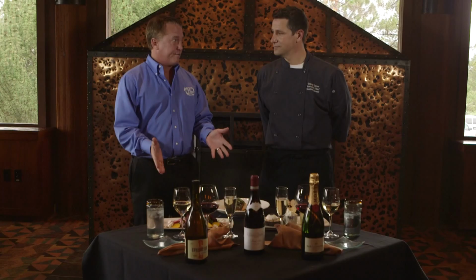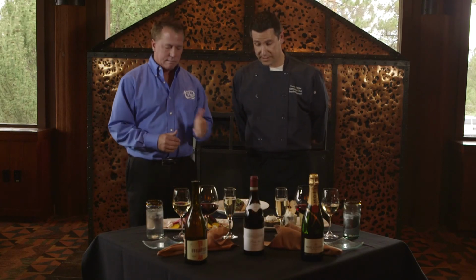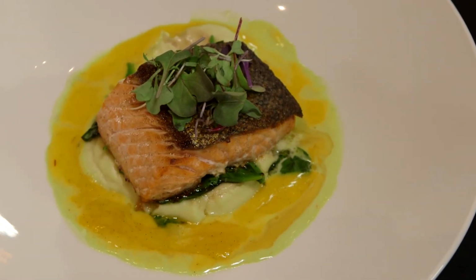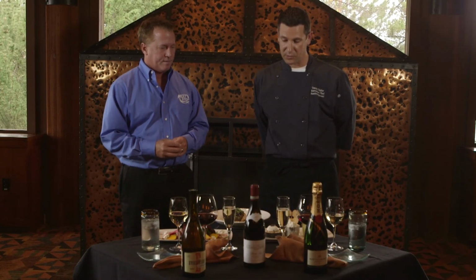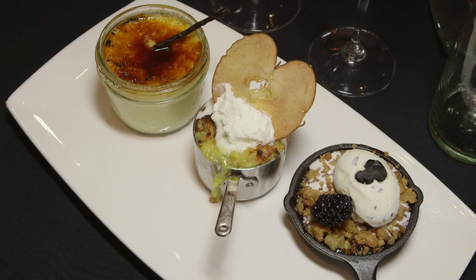This looks amazing, Chef. Nicely done, nice preparation. What we have here is baby arugula tossed in a blood orange vinaigrette, some roasted beets, pickled onions, candied walnuts, and Juniper Grove goat cheese. Mostly locally sourced? Mostly, yes. The entree we have done is salmon that's been wild caught and seared, with vanilla bean saffron beurre blanc. And for dessert, we're going to finish it up with marionberry cobbler with black truffle ice cream, caramel apple bread pudding, and vanilla bean creme brulee.